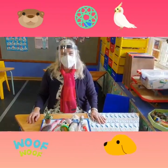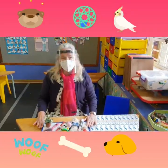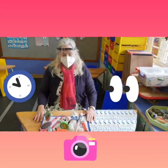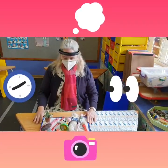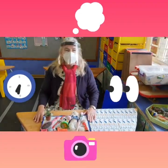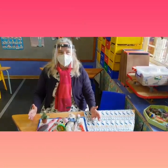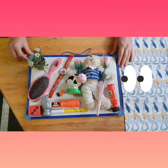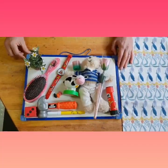Here's another way for you to play this fun game. You can get your parents or whoever's looking after you to make you a new tray full of items, and then you're going to look at it for at least 30 seconds and you're going to try and remember every single thing that is on the tray. And then once you've memorized it, you're going to either tell your parent or your caregiver what was on the tray, or you can even draw it on a piece of paper and see how many of these things you can remember. So have a good look at it, and then you're going to pause for about 20-30 seconds and try and remember every single thing on this tray.